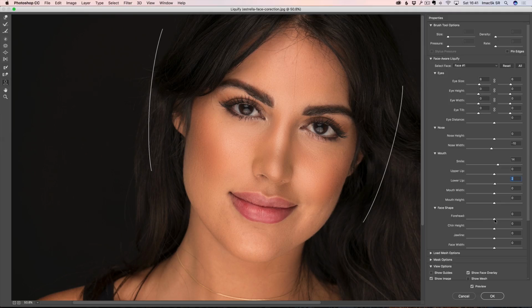Shape of the face, the forehead. I can make it bigger or smaller. The chin height, I can make the chin bigger or smaller. I can make the chin a little longer like this, just a little bit. The jawline, I can make it a little smaller or bigger. Okay, let's make it a little smaller. You have to be very subtle, otherwise she's going to look like an alien. But that's a bit the idea.